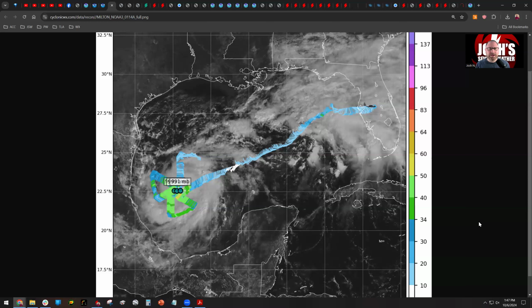The other bone I do have to pick with the Hurricane Center, and I don't want to pick on them too much, but they were concerned about this not developing a few days ago because it was going to be attached to a front or potentially subtropical. And very clearly, this is a system that is going to grow very quickly and become a very powerful storm.